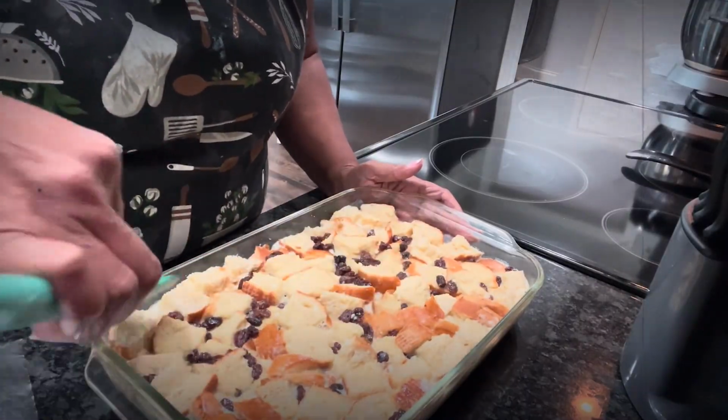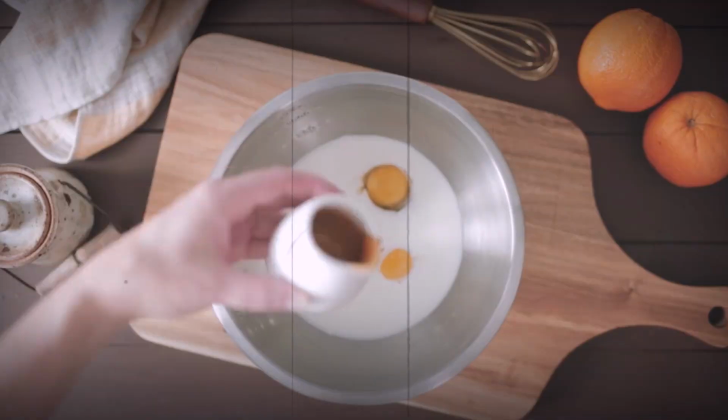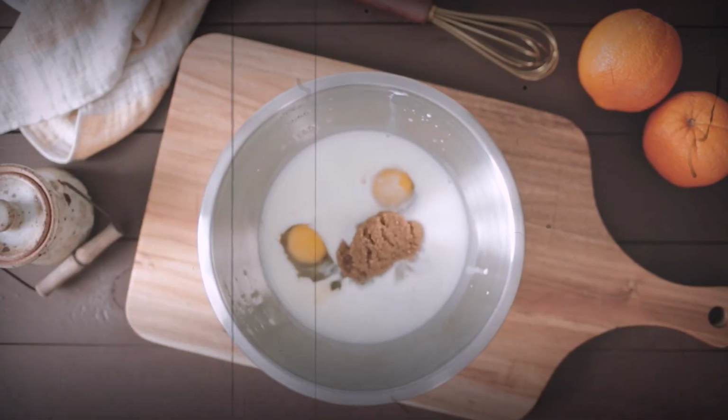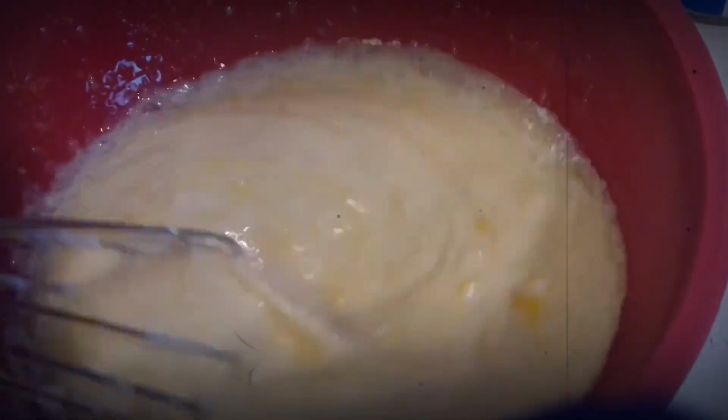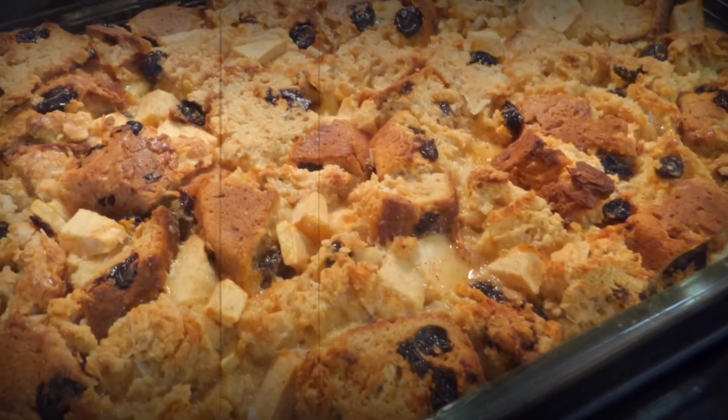So next time you spot a few slices of day-old bread, think twice before tossing them out. With a few eggs, a splash of milk, some sugar, and a sprinkle of nutmeg, you can create a dish that's more than dessert. It's history, heart, and home, all baked into one golden, fragrant casserole.